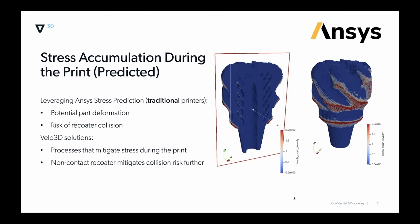What Velo is able to do is a two-prong approach. One is to take our process parameters and inherently reduce the level of risk or the level of stress that accumulates in those types of features, so bringing that overall potential for peeling and distortion down. And the next thing we are able to do is utilize our non-contact recoater to eliminate the physical interaction at the build plane between a recoater blade and the part geometry itself.